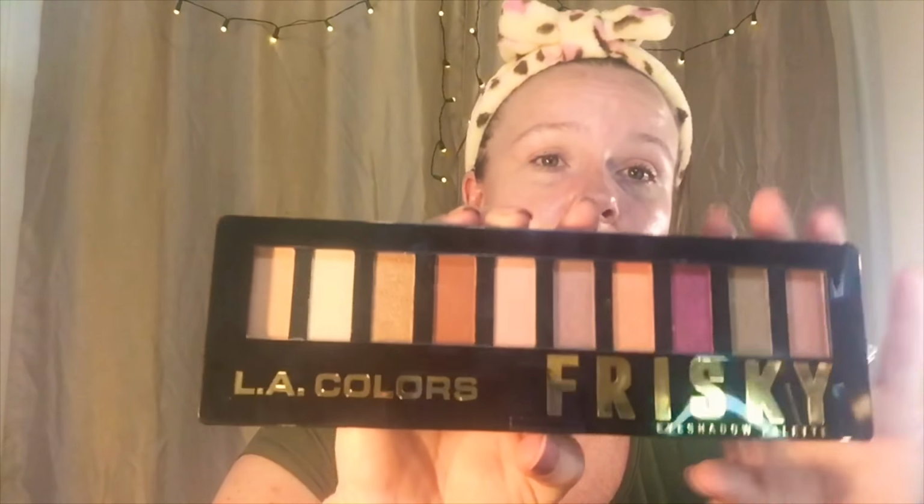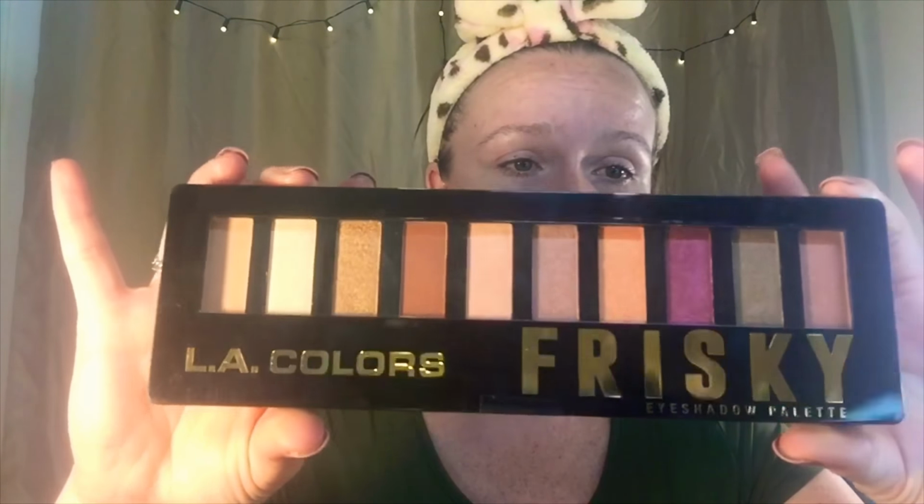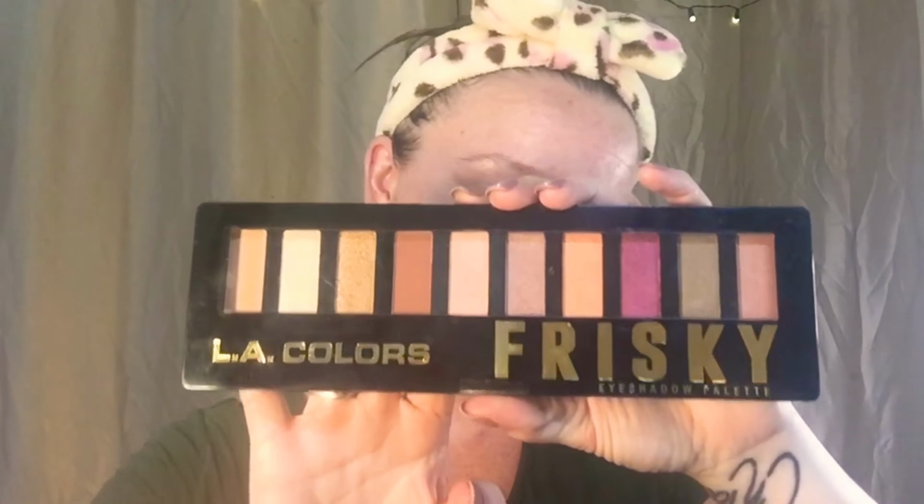LA Colors has always had smaller palettes. Some are okay, some are not. But this one, they had 2 different palettes. This one is called Frisky. It includes a mirror and 2 applicators. This is $5.